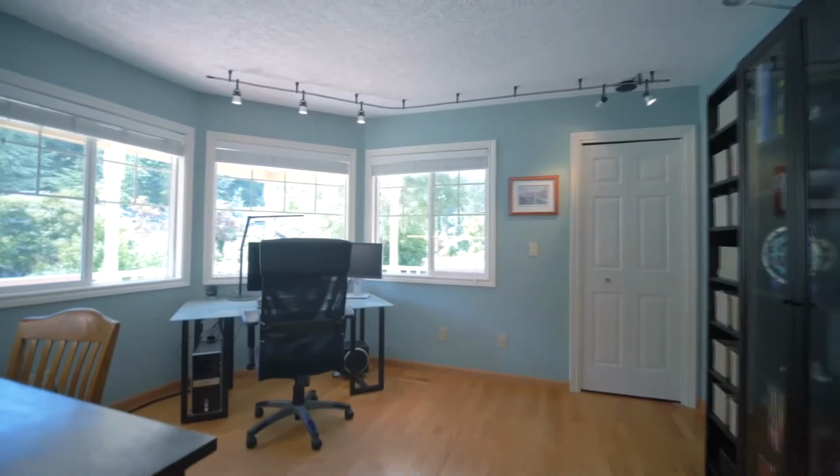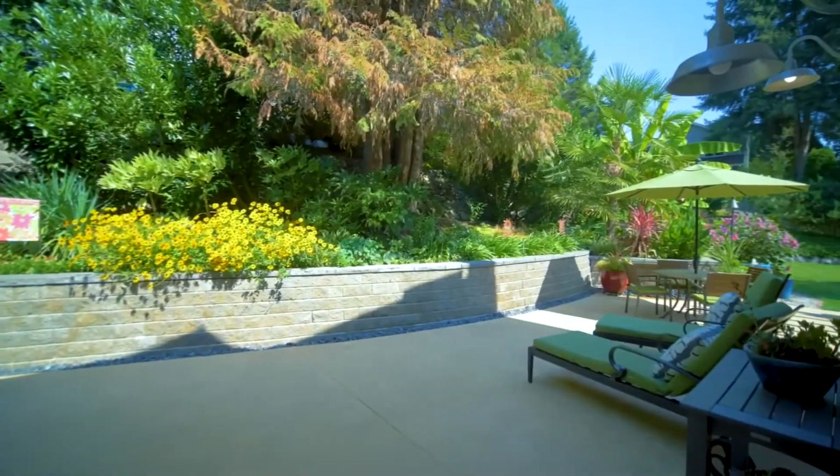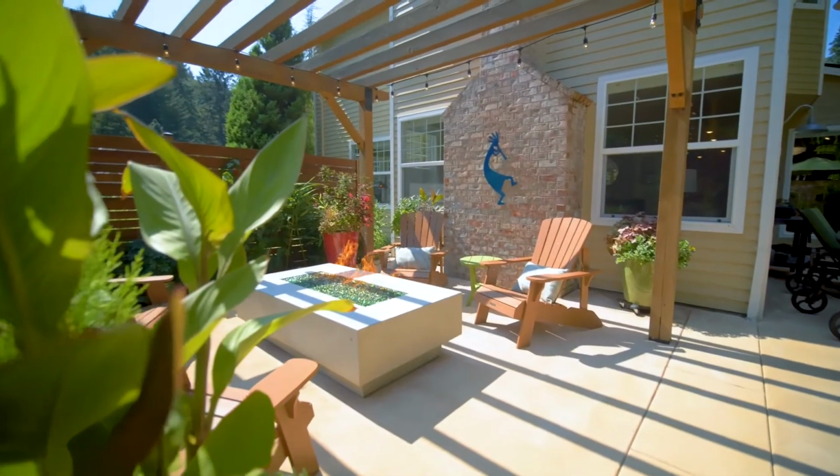A main-level bedroom is currently used as an office. And the back patio is ready for enjoying your outdoor kitchen or relaxing by the custom fire table.